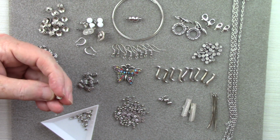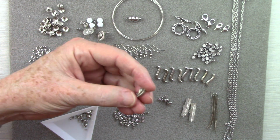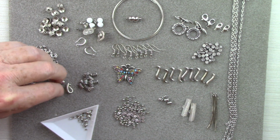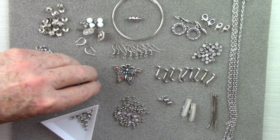And we've got a couple of, help me out, Debbie. What are we? They're bells. This is what you're going to need to attach your orphan gemstone to whatever it's going to get attached to, whether it's the leather cord, chain. We've got a real simple one, and then we've got the fancy one.